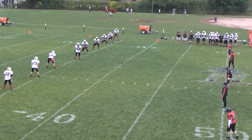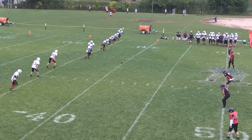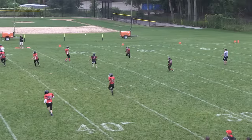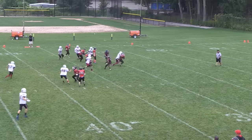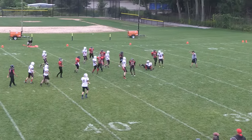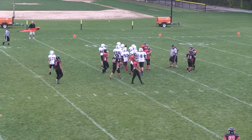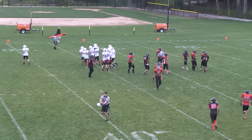Reading to kick off to Chelsea, going left to right. Here's the kick, booted down the middle, fielded on a hop at the 25. And he's drilled by B.J. Gemmolaro. Tried to make a move. B.J. just hammered him at the 30-yard line.